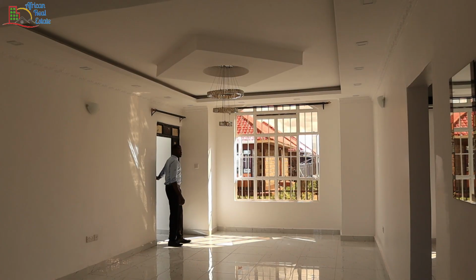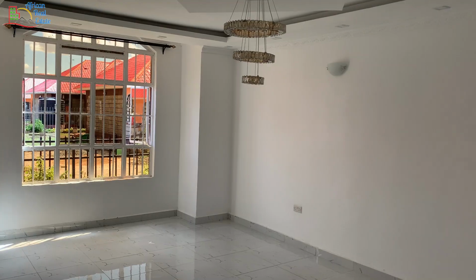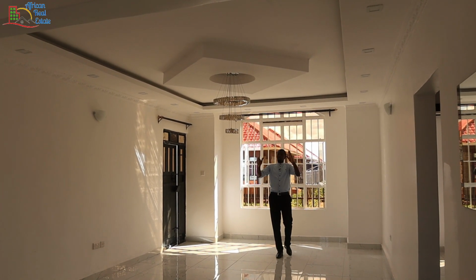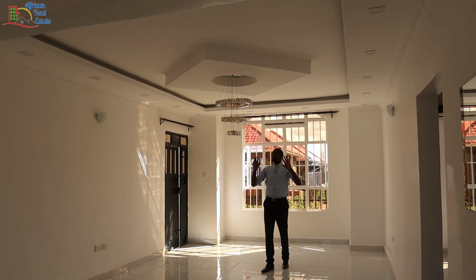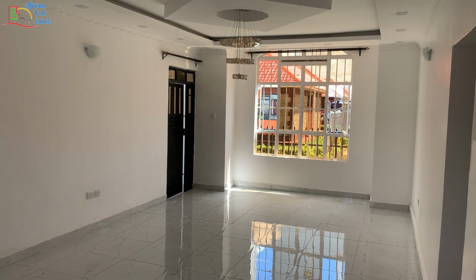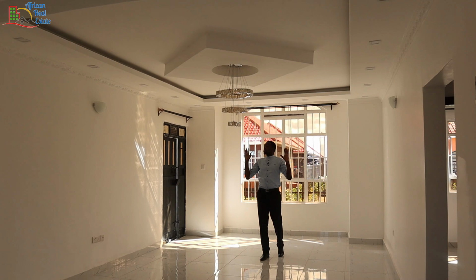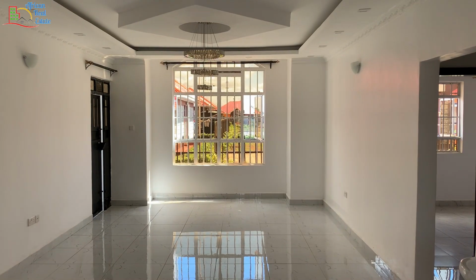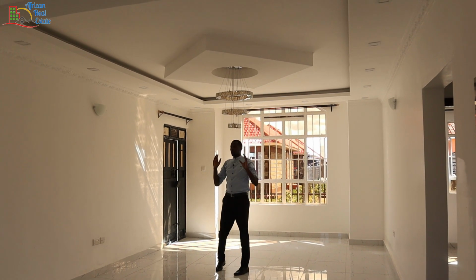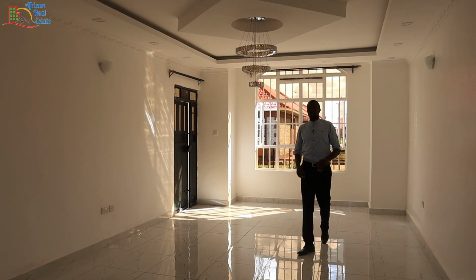Wow, this is a very bright living room. Most of the light comes from this big window here. But also, during the night, you are getting a lot of light from this shade area here. You are also getting more light from the recessed lights around this gypsum ceiling. And you can't fail to appreciate the craftsmanship of this gypsum ceiling. Just have a look. It's very beautiful. In addition, you have these side lights to make sure that your living room is very well lit during the night. Let's have a look at the dining area.